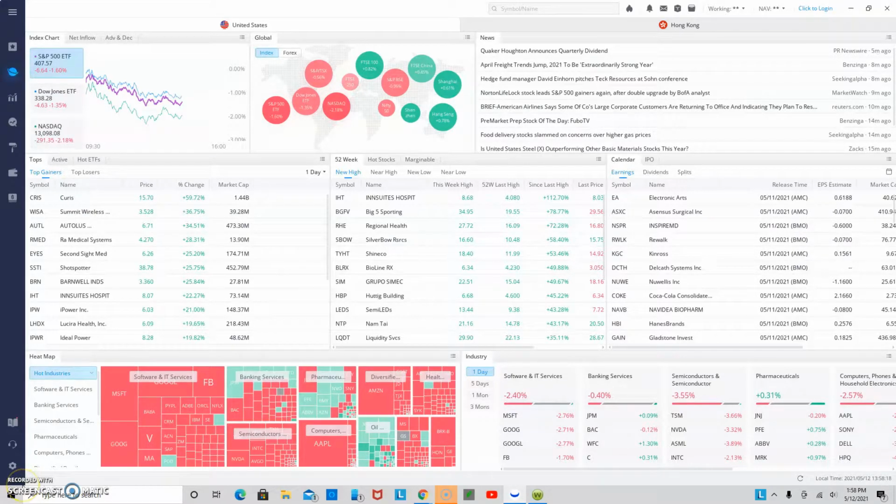Just to let you know, I am not a financial expert. These videos are for educational purposes only, but I am here to point out key factors on the charts which do impact the price action of a stock.